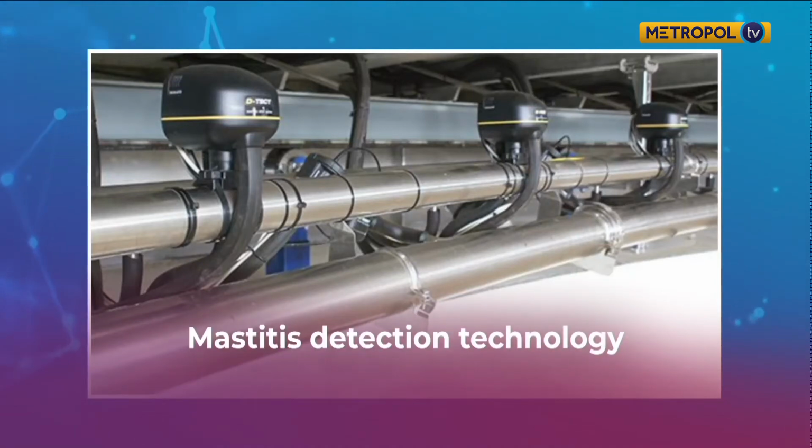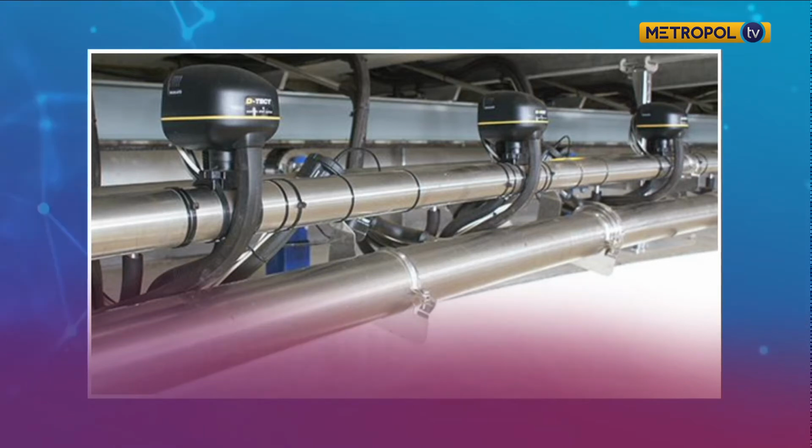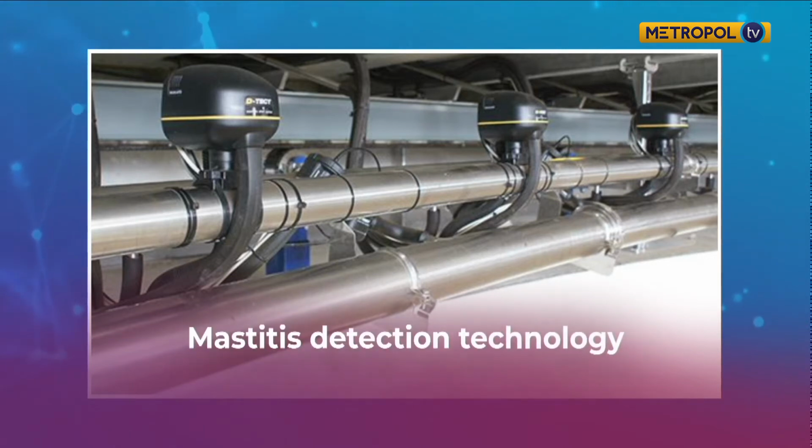Now, we have mastitis detection technology. An udder infection in dairy animals known as mastitis has a devastating impact on the dairy industry worldwide. According to Frontiers in Bioengineering and Biotechnology, global dairy industry losses are estimated to reach a staggering 30 billion euros per annum. This is due to poor milk quality, significant milk losses, and culling of chronically infected animals.